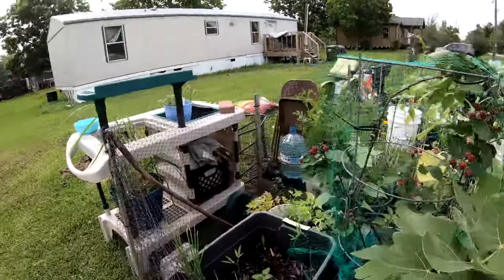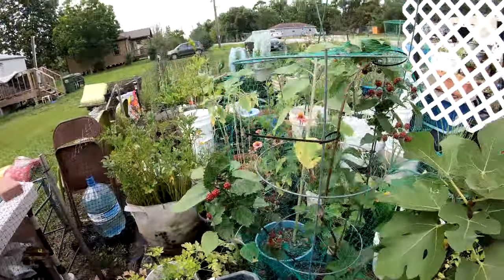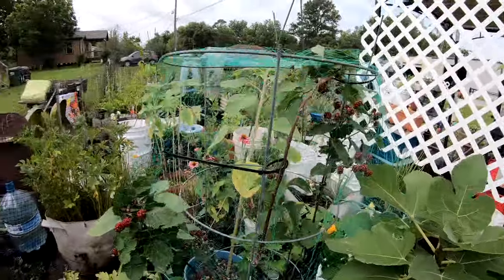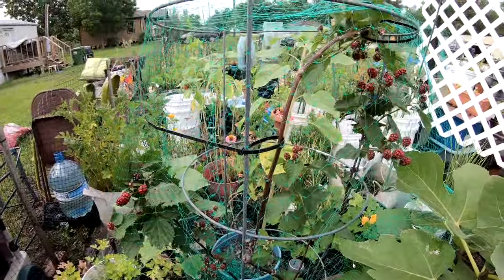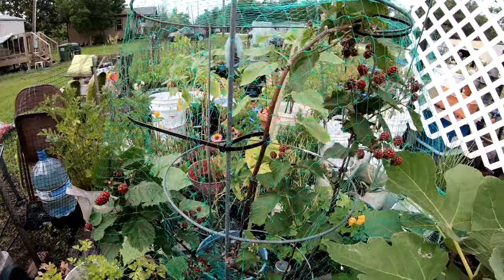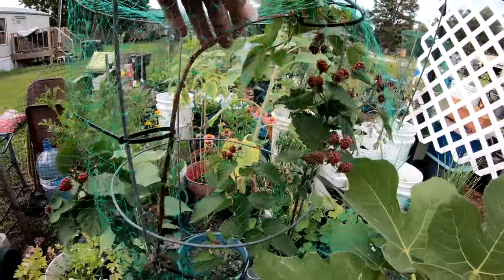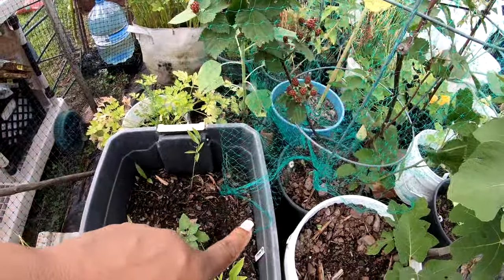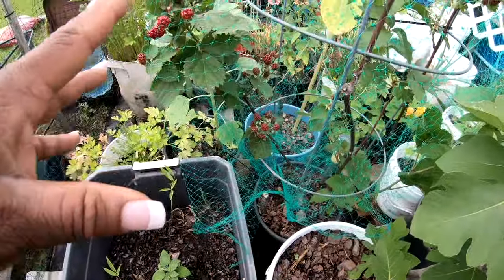Yeah, this is the thornless blackberry bush. So, you know how it comes in that little white package or that little box, and they're small? This is where that came from. Eventually, I'm gonna have to put it in a bigger pot next year so it can get more shoots to come up.